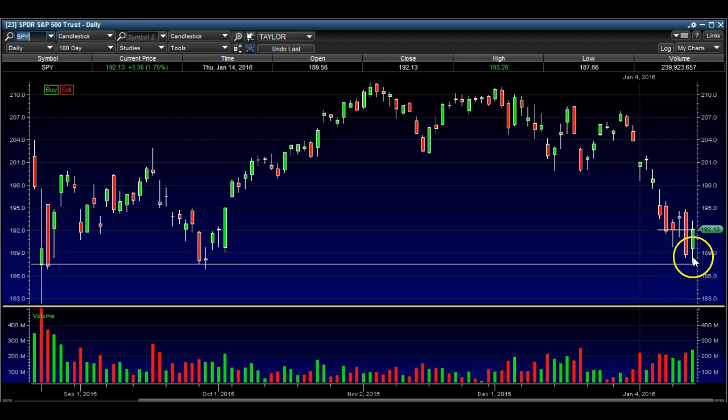So far, we've just gotten a bounce from this level, but again, today we made a lower low and a lower high compared to yesterday's candle, and we closed as an inside day on yesterday's action. So to me, yesterday's action should not be ignored. And today is not some insane bullish day, because it can just be considered short covering.